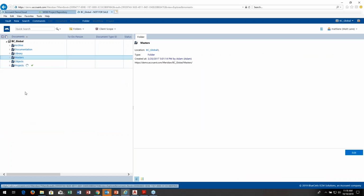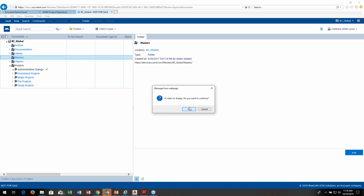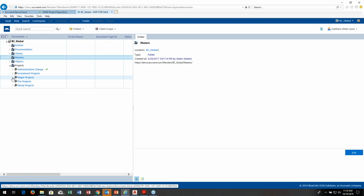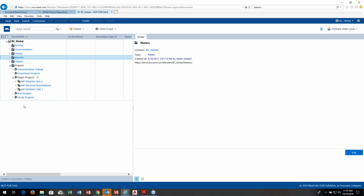And then down here in my projects area, and again, this is totally configurable based on your needs. In this environment, we've got different types of projects. Like an administrative change, that's more just fixing or making a minor edit to a drawing. Then we can also get into major projects, and we've got 3 major projects going on here in our organization. And then your subfolder structure within the project hierarchy, that's however you want to organize it.